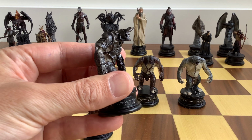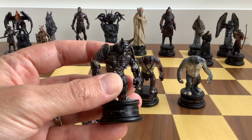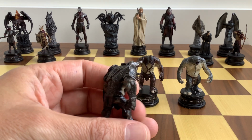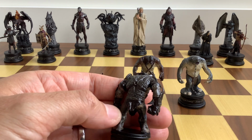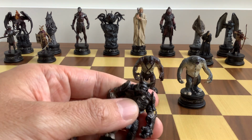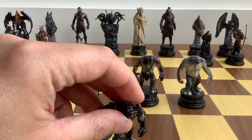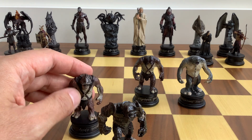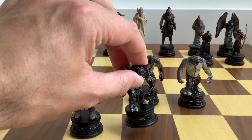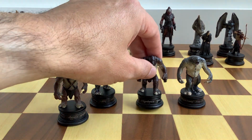Look at the detail. Nice heavy pieces as well. Heavy, solid, sturdy pieces. Very nice. And it's nice having four trolls in this set. In the other set, I'm not sure if I have any trolls in the other set. But it's nice having a group in one set.